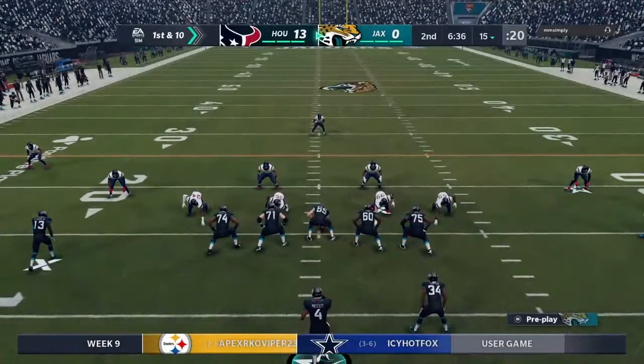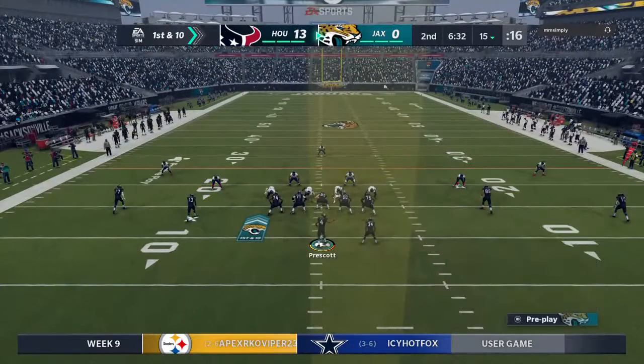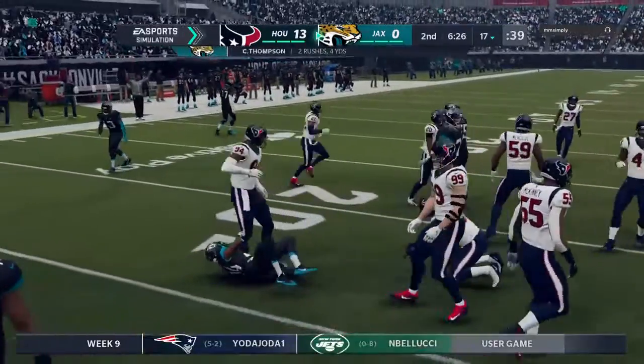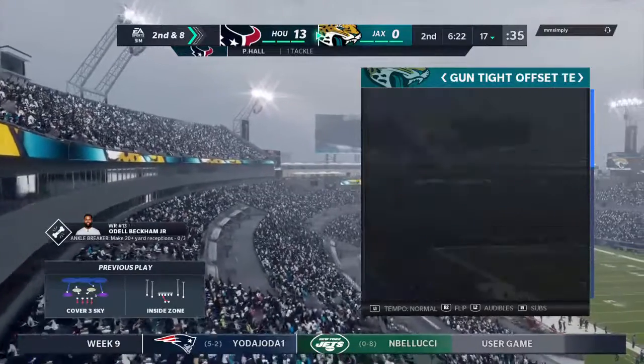Line of scrimmage, the 15. It's 1st and 10. They'll run on first down. Thompson. And a short gain across the 15 to the 17-yard line. P.J. Hall on the tackle.